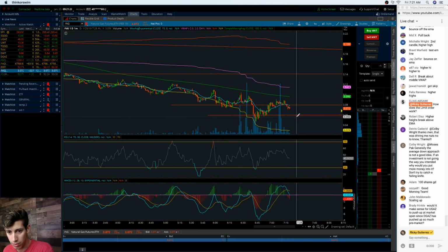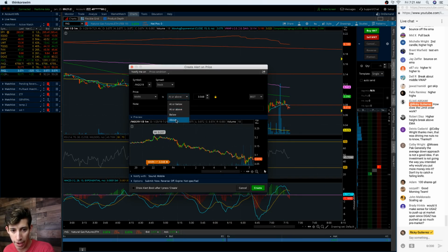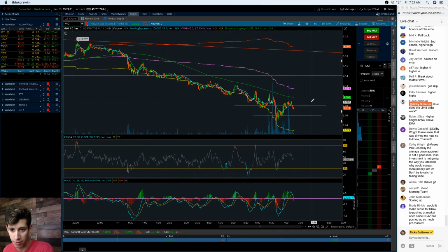And then when it breaks below this, if it ends up breaking below this, I don't know if it will. I don't want to hope on that. And again, the overall pattern and direction can change as soon as the market opens due to the volatility, right?